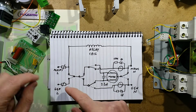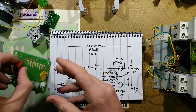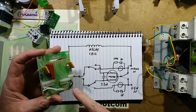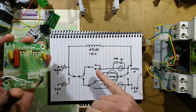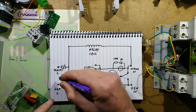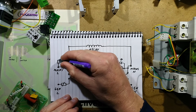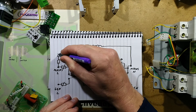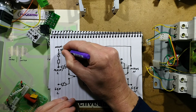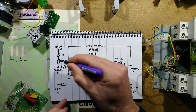So the mains live and the generator live both go through these positive temperature coefficient thermistors, these solid state fuses. But they also go through a little arrangement, which I've not actually drawn on the drawing here. I'll just doodle it on right now. Strangely, it bypasses the protection completely, but there's a little resistor there with an LED, and then to mains neutral, and it does the same at the generator side, and those are 150k resistors.